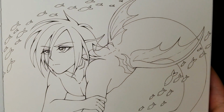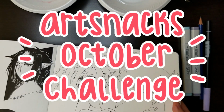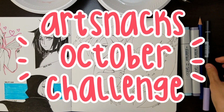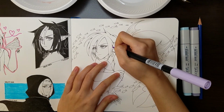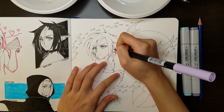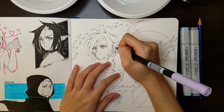This time I'm knocking out two birds with one stone and doing the ArtSnacks October monthly art challenge as well as day 28 of Inktober. For those of you who aren't familiar with ArtSnacks, it is a monthly art supply subscription, and every month you get a box filled with new art supplies, and then they challenge you to use those art supplies that were provided to create a piece of art.